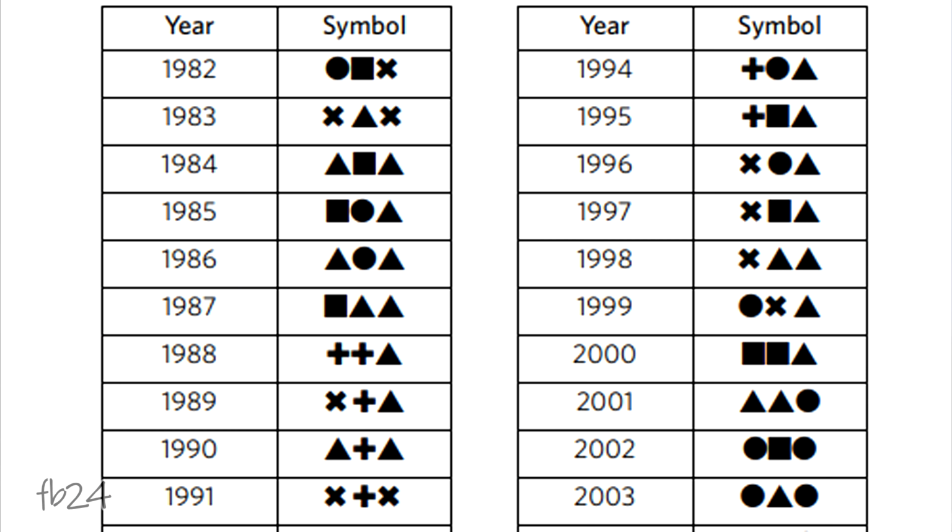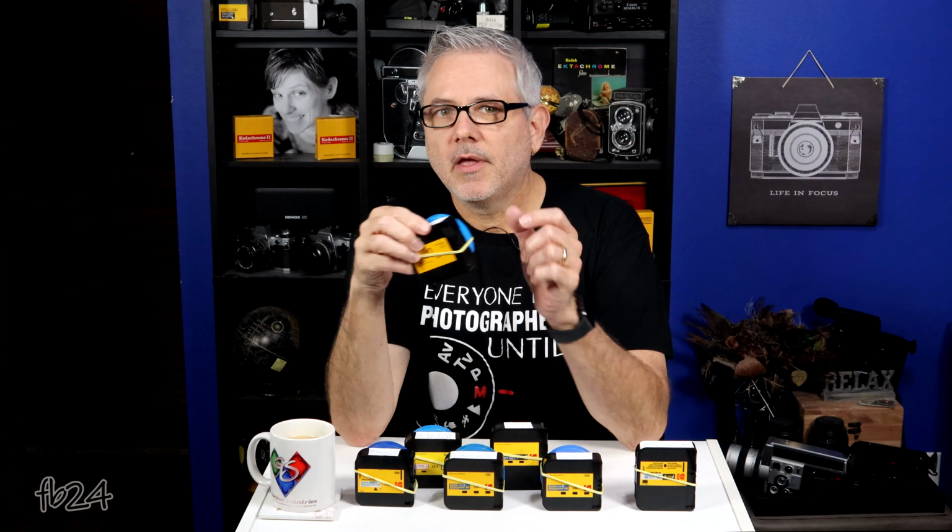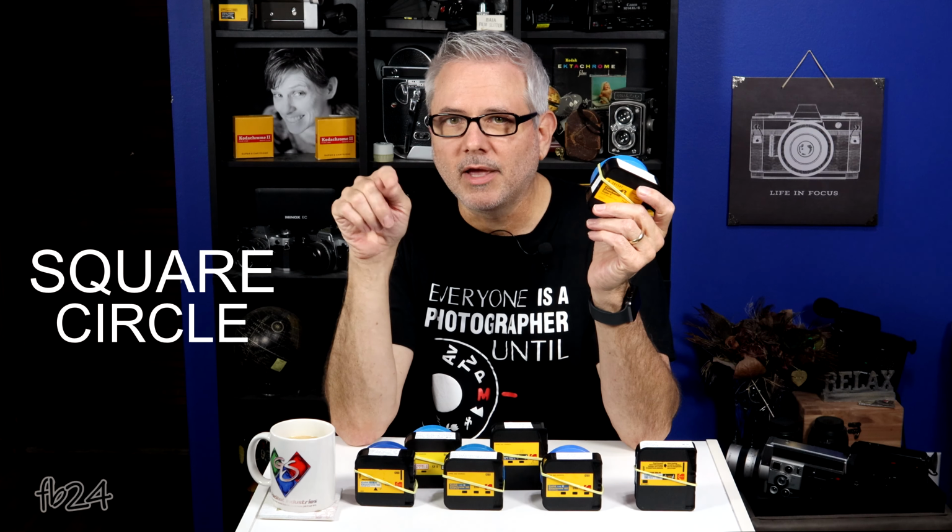Now here's the thing. This does have an edge code. This particular roll of film was manufactured per Kodak's website in 2002. The edge code is a square, a circle, and a square.